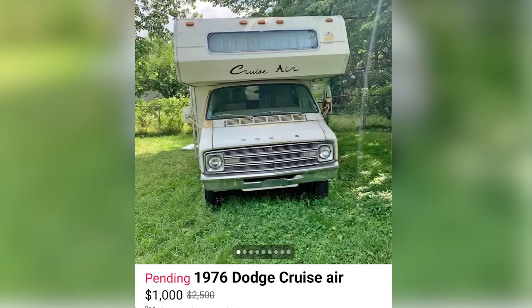Without further ado, here's the beginning of a renovation adventure with Harvey the RV. We had been checking out Facebook Marketplace for a little while, looking for a 70s or early 80s RV project that we could work on. And we had actually seen this one and saved it when it was listed for $2,500. But when we saw the price drop to $1,000, we thought, yeah, this thing's definitely worth looking at.